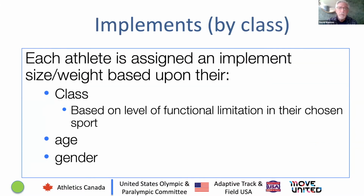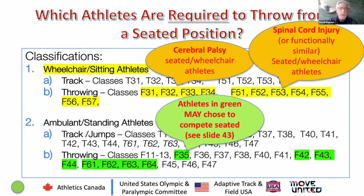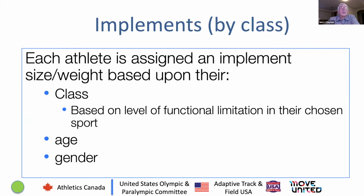And each athlete is the other way, Jerry. Sorry about that. That's okay.